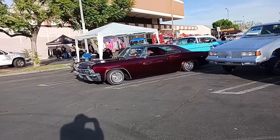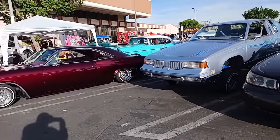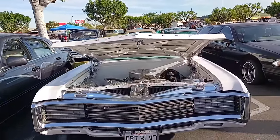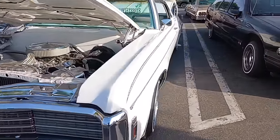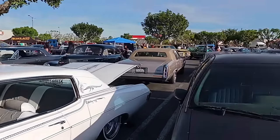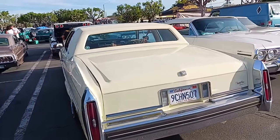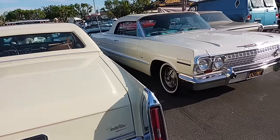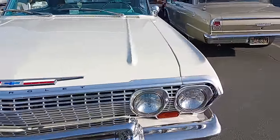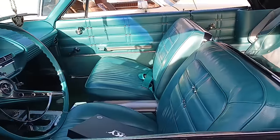Look at that burgundy color right there. Appreciate that. You look gorgeous. How about this white one? Underground. It's nice. This white one is nice. Let's check it out. Rag too. Look at that interior.